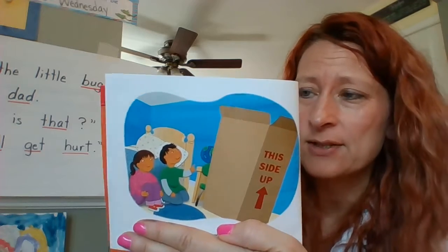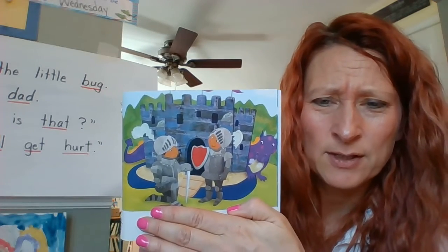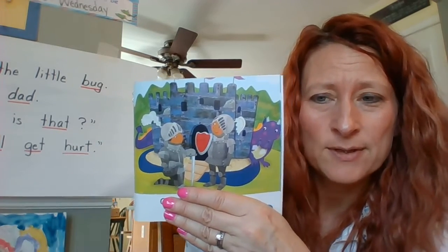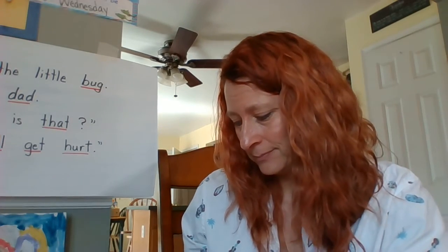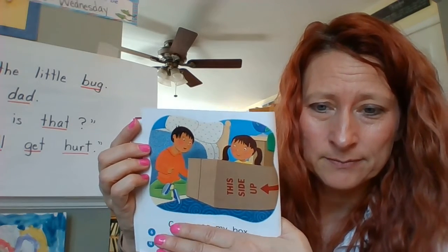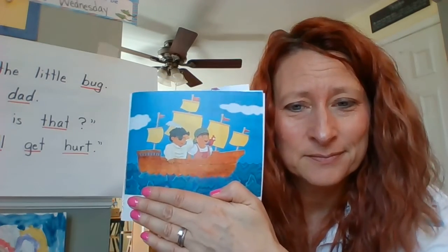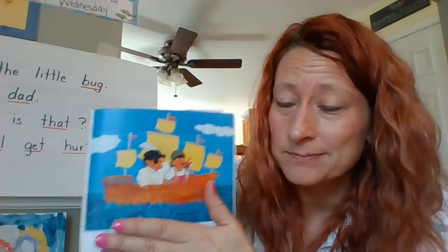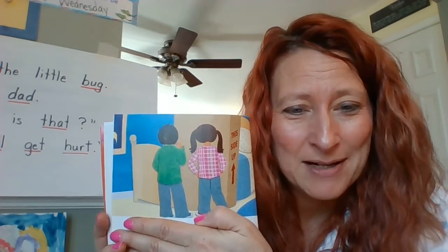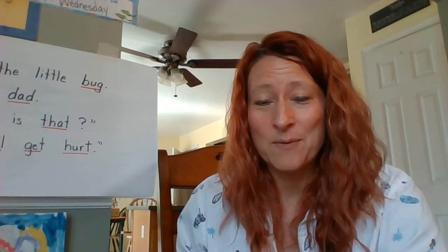Oh, there's a box now. Now it's standing straight up. I don't know where they're using their box now. It's like maybe in the back in that castle. Maybe they used the box for their castle. Now they have their box again. Wonder what they're going to use their box for. Wonder what they use their box in this one. Maybe on their ship or boat. Wonder what they're thinking to do with their box now. I guess we'll have to find out tomorrow when we look at all those words that we know and read it.